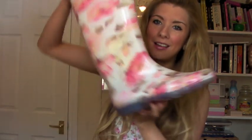Primark did a lot of them in the winter, so if you have a pair left over from winter, biker boots, you can always wear them because they're going to keep your feet really dry. But I think the perfect festival footwear would be wellies like this. I also got these from a boot fair and they were like £2 or something like that.